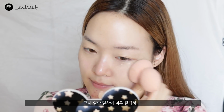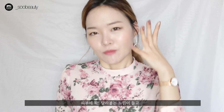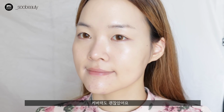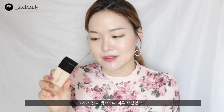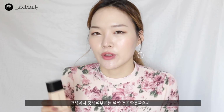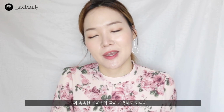When you apply it on, it settles really nicely onto the skin, the skin just seems to soak it all up. It does seem to give pretty decent coverage considering how light and runny this is. So I really was impressed. I do recommend it for combination skin. I think it might be a tad too drying for those with dry skin, but of course you can put a moisturizing base and you're good to go.